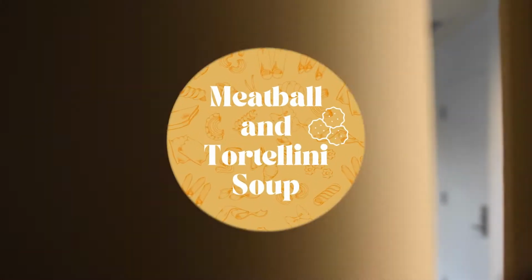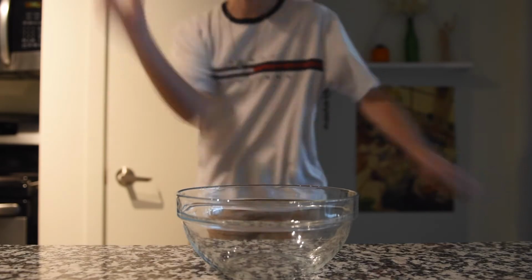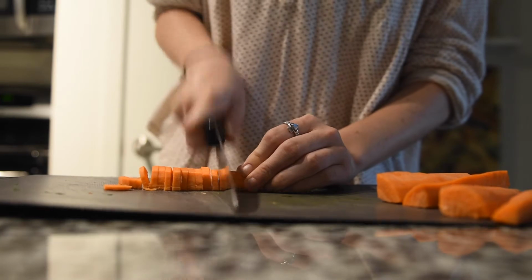The next recipe I decided to pursue was my classic meatball tortellini soup that my mom has always made ever since I was young. It also includes a ton of Parmesan cheese, which I will not complain about. I also got to use some fresh parsley, and I've been working hard at storing my produce more properly in the fridge, so I was very proud of that one.